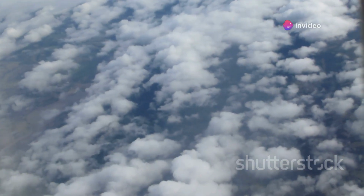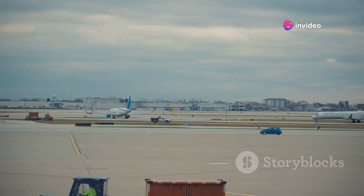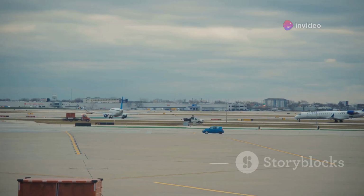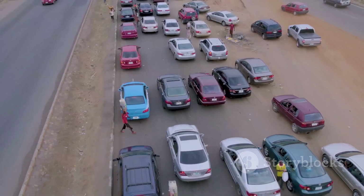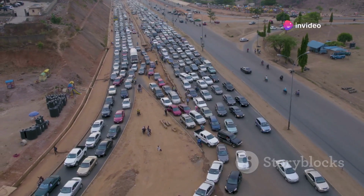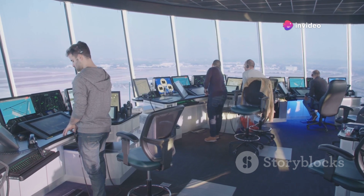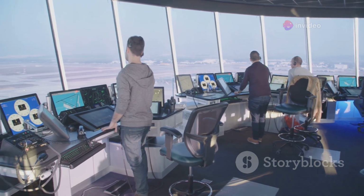While air highways and altitude separation are essential for managing transatlantic air traffic, the sheer volume of flights raises concerns about congestion and its potential consequences. Imagine a highway packed with cars, all traveling at high speeds with little room for error. That's the reality facing pilots and air traffic controllers in the increasingly crowded skies over the Atlantic.